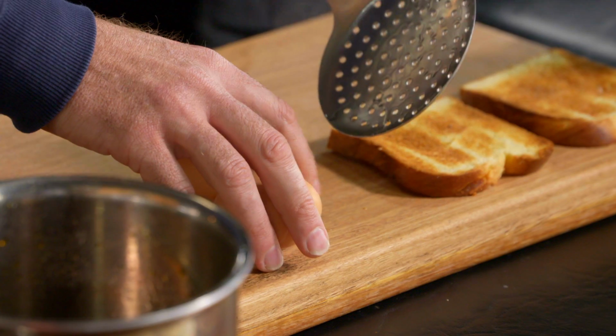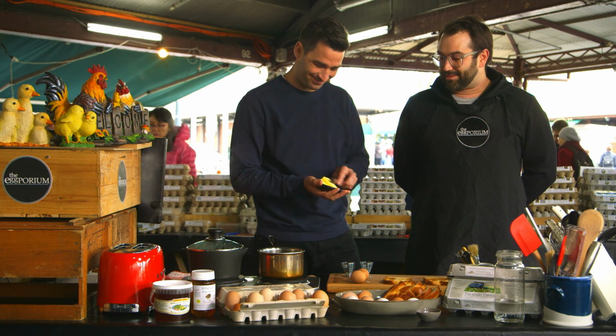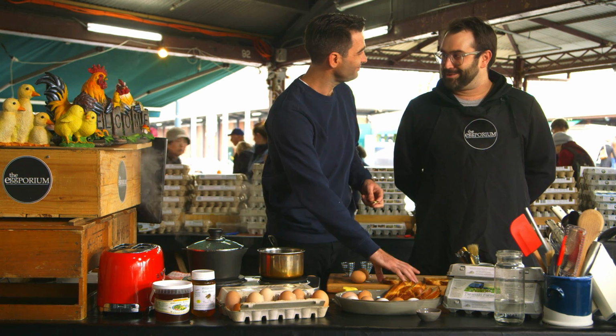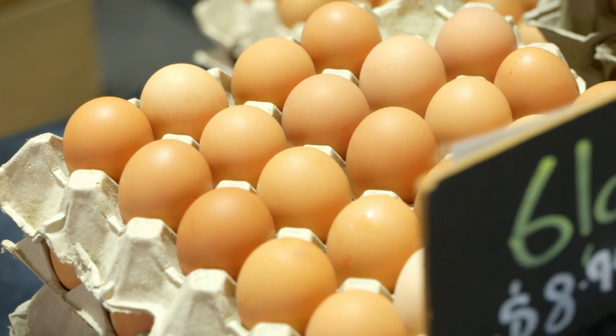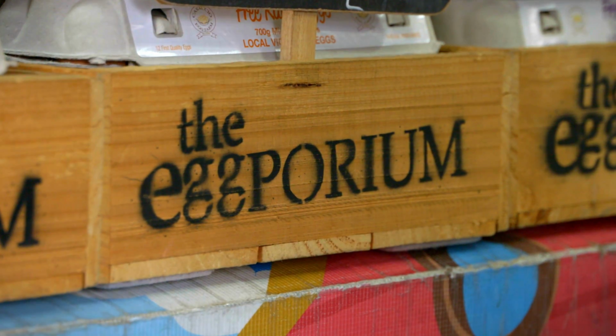What would be your tip for everyone sitting at home buying eggs? Make sure you know how many chooks they've actually got per hectare. Just saying the word free range on them is nowhere near enough clarification. So I think that's the biggest thing. The more space they've got per chook, the better egg you end up with. Go talk to the stall holders. They're going to know best.